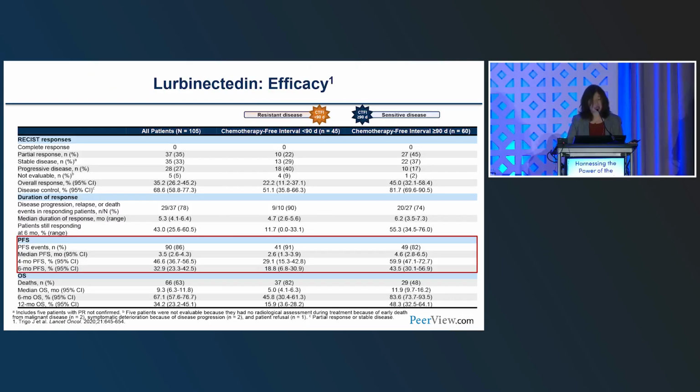What we care about is the efficacy, and this is a trial. Here you can see all patients in this column. This is resistant disease, in other words, patients who relapsed within 90 days, and this is considered platinum sensitive, longer than 90 days. And the PFS here, this is what I tell my patients, the PFS is around 3.5 months. It's a little less for the platinum-resistant patients, and a little more for the platinum-sensitive patients.